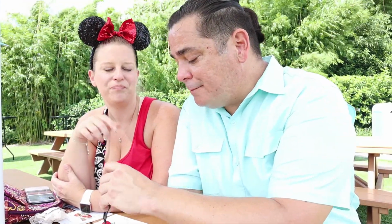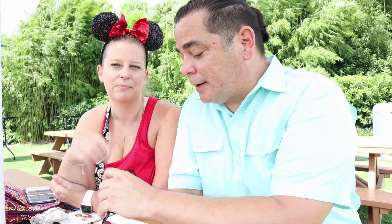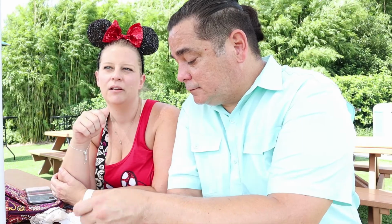My mom makes some bomb meringues. Oh, yeah? Yeah, and then my sister took over the recipe. During Christmas time, we call them meringue kisses, but they're meringue with peppermint in it and then chocolate chips. Oh, yeah, I think I've had that before. Yes, he has.